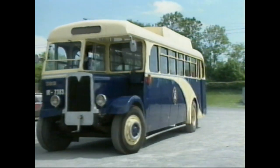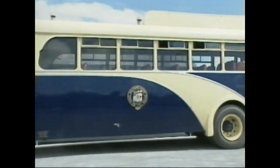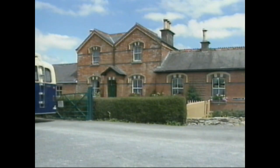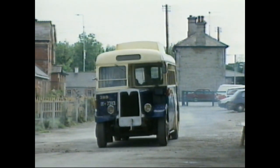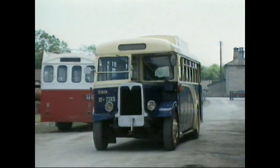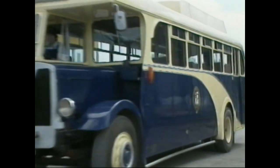A beautifully restored former Great Northern Railway bus pulls into the station yard at Drummond, the home of the Cavan and Leitrim Railway, which is becoming a must-see for visitors to County Leitrim. The bus has been acquired by the railway company to bring visitors to the line from the nearby town of Carrick-on-Shannon.